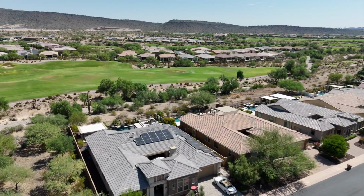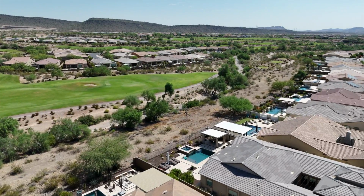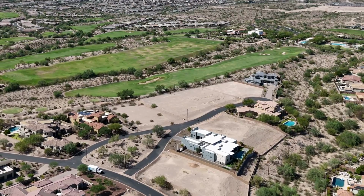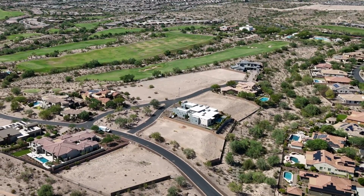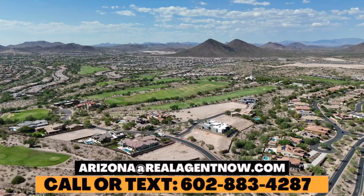If you are thinking of buying new construction in Blackstone, the only thing they have left at this point are lots, and they're going to build from the ground up. Those lots run about $500,000 to $600,000. If you are thinking of doing a build, you just give us a call. We can talk with you in a little bit more detail.